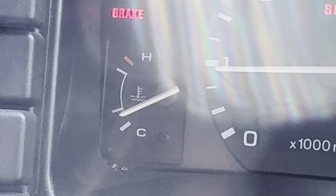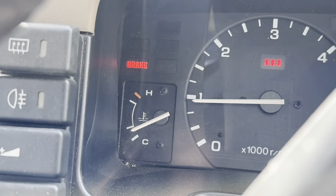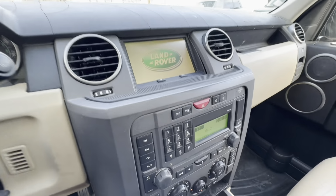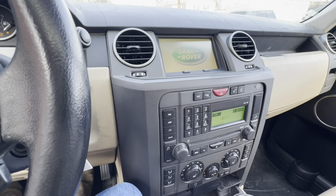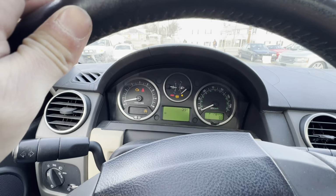But the bigger issue is that I probably need to go ahead and put a thermostat in it. What are you doing? I mean, it's not like there's any CDs in there. Oh, still got the warning.